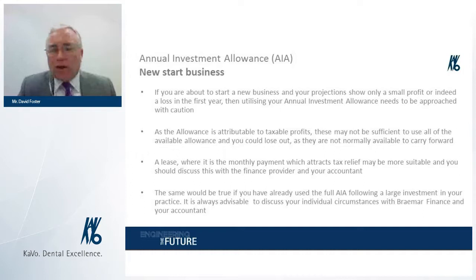We do have the other finance product, because to take advantage of your annual investment allowance, you need to have a hire purchase agreement. I should have stressed that at the beginning, actually. Hire purchase is the route to obtaining annual investment allowance. With a lease, where title is not normally expected to pass to the lessee, which is you yourself, the dentist, then the monthly payment is what attracts tax relief. Okay? And that means quite simply that instead of getting all your tax relief in year one, you spread it over the course of the agreement. So it's 12 times in a full tax year, the repayment is the way you claim your tax relief over the course of the agreement.